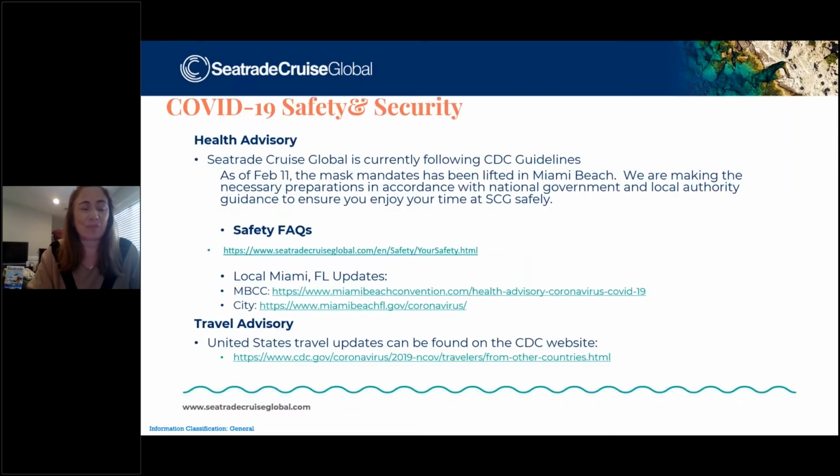So let's start here. As of February 11th, the mask mandate has been lifted in Miami Beach. This is really important news. We want to make sure that you have all the most up-to-date information. Again, we are really paying close attention to this and working with CLIA and our independent partners, advisors, to make sure that we have the most up-to-date information and we give it to you. So as information becomes more available, we will be sending it your way. However, this is the current status. This might change, so please know that we will definitely be letting you know.